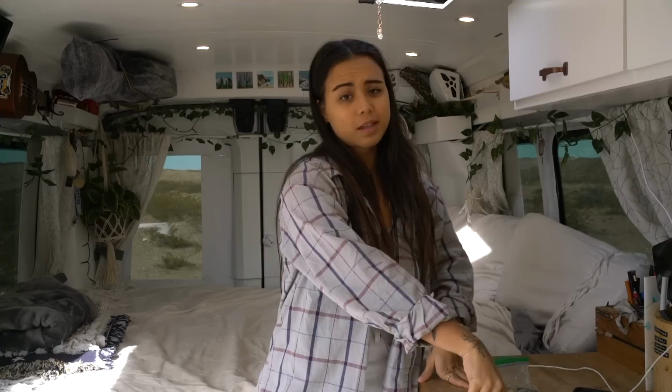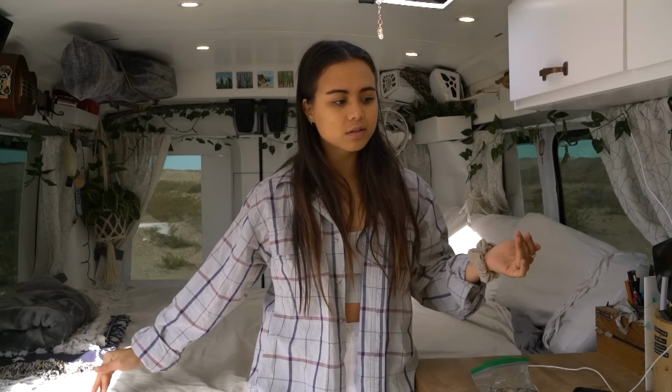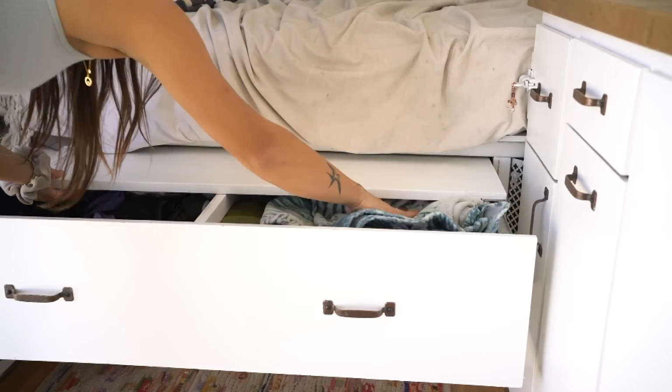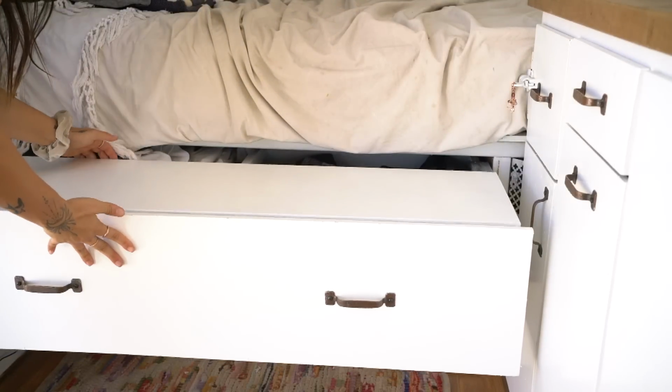Welcome to my kitchen. So my kitchen takes up half of the space in the van, which I honestly really like. I have a pretty open floor plan here, so I designed everything so that it's kind of modular and like my seat can disguise and come out, because I really just wanted everything to be as open as possible. I wanted as much counter space as possible.